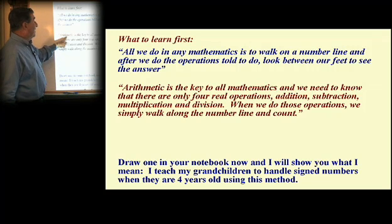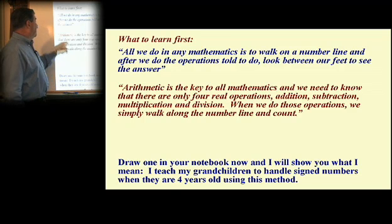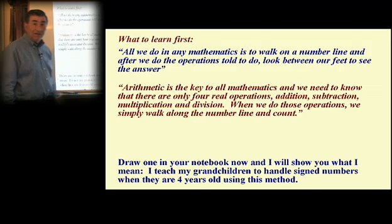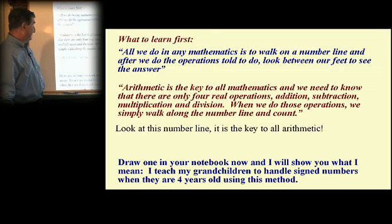Arithmetic is the key to all of mathematics. And we need to know that there are only 4 real operations: addition, subtraction, multiplication, division. All we're going to do is walk up and down that number line. Now, I know every one of you ragamuffins can walk up and down the line. I know you can do that. That's all it takes. There is no mystery to mathematics other than what we create in our minds.